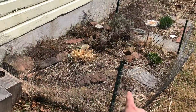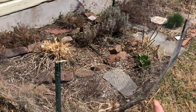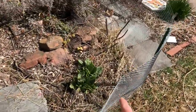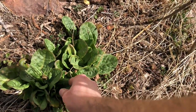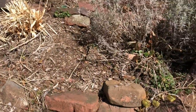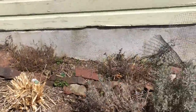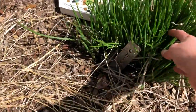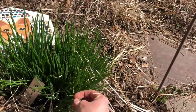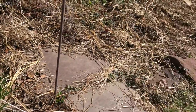The other side here, we have our herb garden. This isn't really functioning yet, but the first thing we have coming up here is sorrel. Sorrel is a nice leafy green. It's got a little lemony flavor to it. But we also have other herbs that we'll be planting throughout the year. We got mint here, and our chives are just starting to come up as well. The chives are one of the first things to pop up, so these are usable right away.